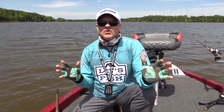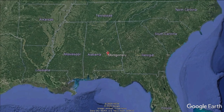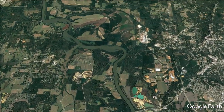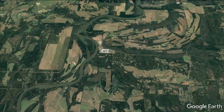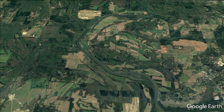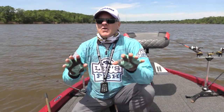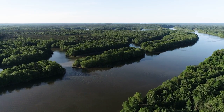This is a real unique fishery. It begins about Montgomery, Alabama, where the Tallapoosa and the Coosa River come together to form the Alabama River. It runs through 4 different pools, 4 different locks and dams, until it hits the lower Alabama River, and that's a 72-mile stretch that eventually dumps into the Tombigbee River. That's the stretch we're in now. Now, the river itself is 30 or 40 feet deep, but there are lots of side lakes and little side ditches and canals that come off the river.